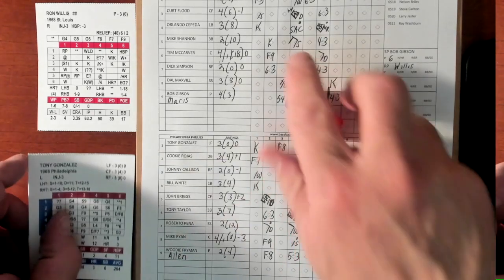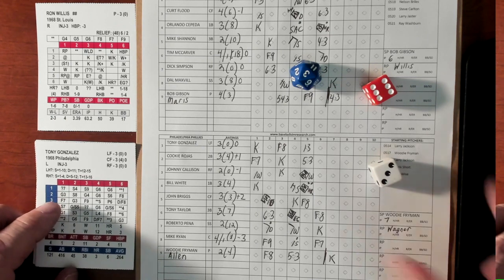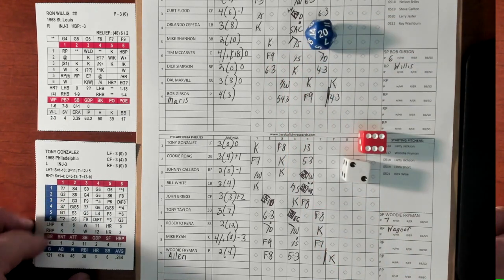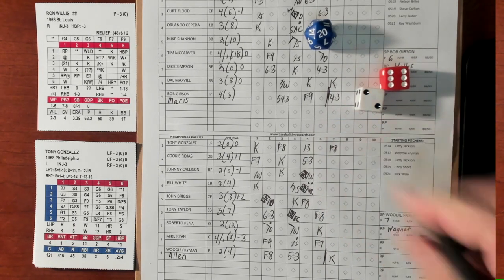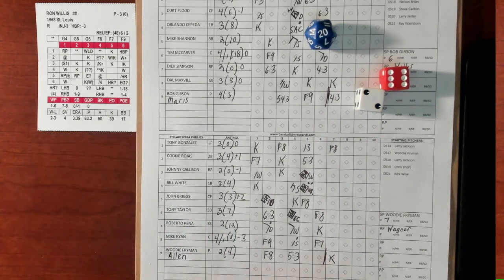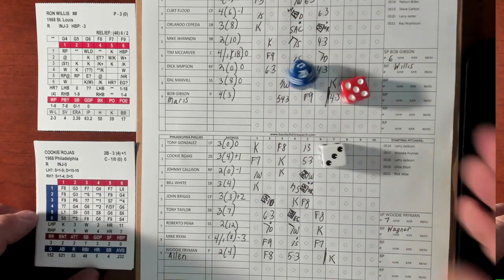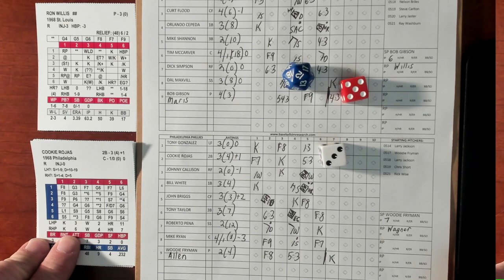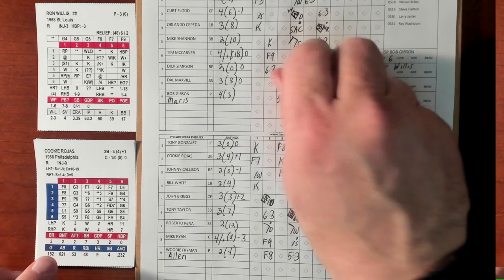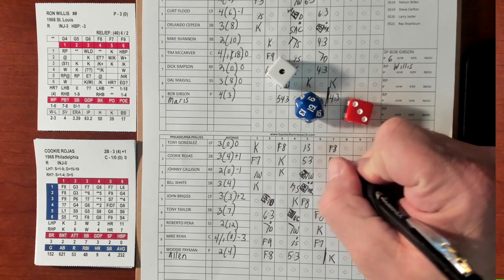Tony Gonzalez is the batter against Ron Willis. 6-3, lefty. Go to the batter's card. 6-2, F8. Cookie Rojas. 5-3 K chance. Right-handed pitcher. 6. No K. Rojas's card. 3-1, flies out to the left.